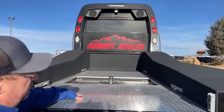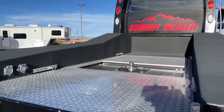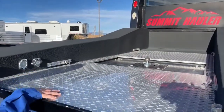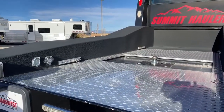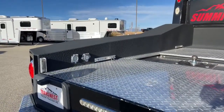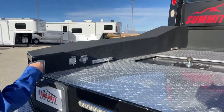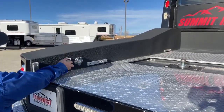Now this bed is made of aluminum. This isn't steel. So as the truck progresses and as it ages, it's going to look very similar to what it does today. The backup camera uses the Voyager system located right here. So if you would like to put a couple additional cameras on, you can simply plug them in right here. This is the light hookup for our gooseneck or fifth wheel trailer.